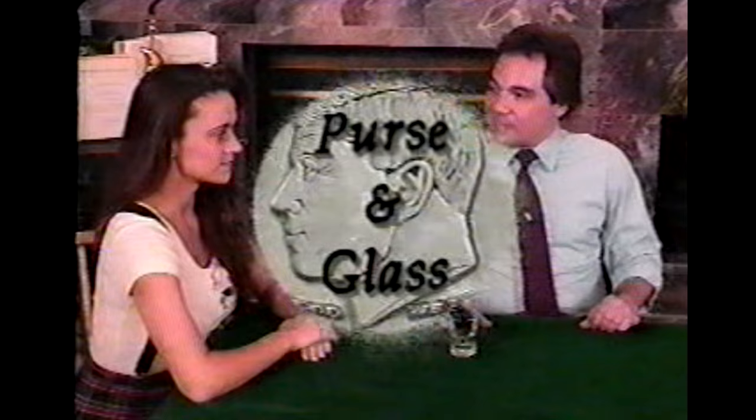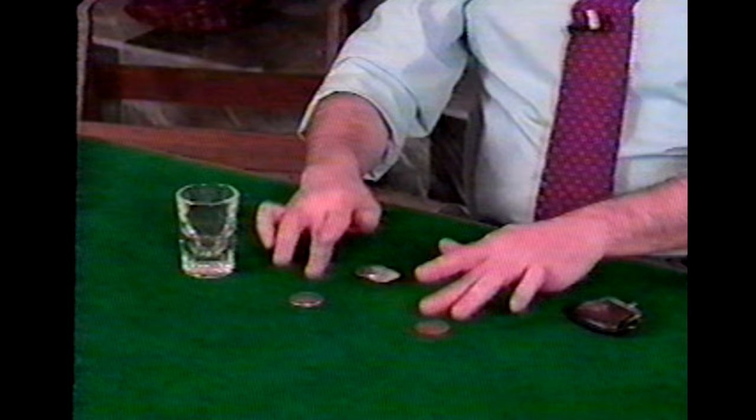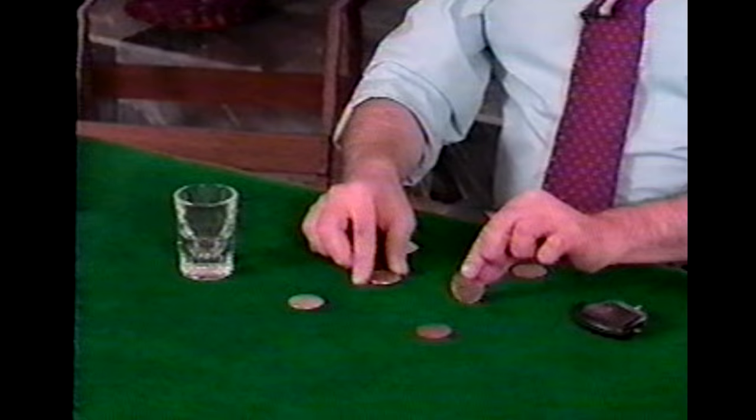I have a purse and a glass. The purse has coins in it, but the glass is empty. I'll let you take a look at the coins inside, Monica. How many coins do you see in there? Six coins. That's right. But you notice they were two different colors, correct? Right. You picked up on that. Three of the coins are silver, three of the coins are copper. Six coins altogether: copper, silver, copper, silver, copper, silver, a purse, and a glass.